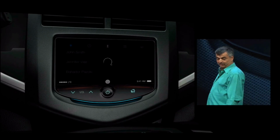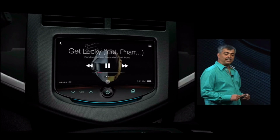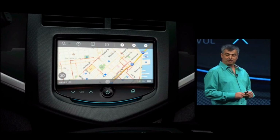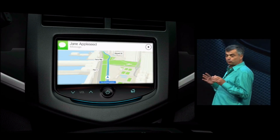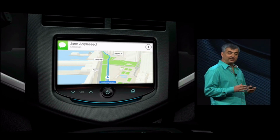Call John Appleseed. Or play Get Lucky. Or go to Maps. Get directions. Or even get your iMessages read to you, and you can dictate a response, all eyes free.